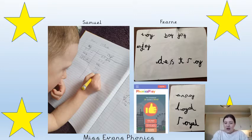Samuel, I love that you did your learning in your yellow book and you drew your table and you read and sorted out the words. So good job, Sam. And Fern, I am loving your handwriting. They are beautiful letters that you've done there. You've thought carefully about your lead stroke and your handwriting is lovely.